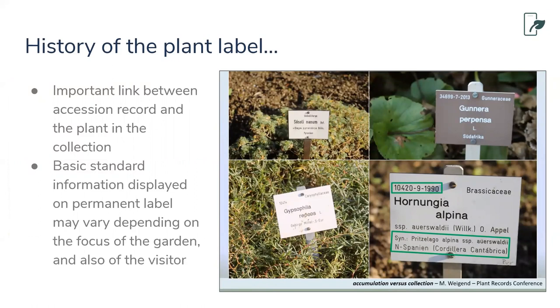And this slide from the Plant Records conference last month shows that the basic standard information that's displayed on these labels can vary depending on what the focus of the garden is, but also depending on the focus of the visitor as well. So here are just a few examples of what labels might look like in their current state. Some places prefer to have their synonyms listed, for example. Others prefer to state the origin of that plant. So the point is that the plant label can vary, even though it forms that really important link between the accession and the plant.